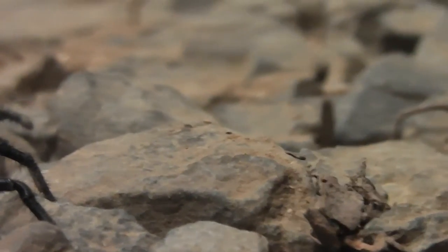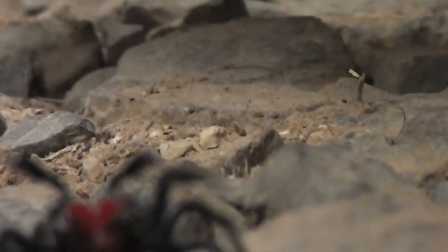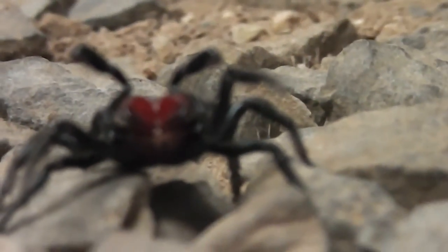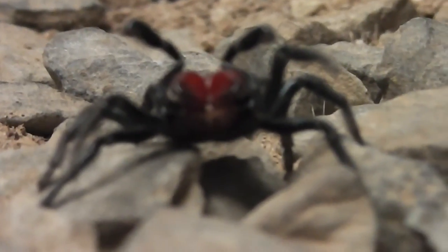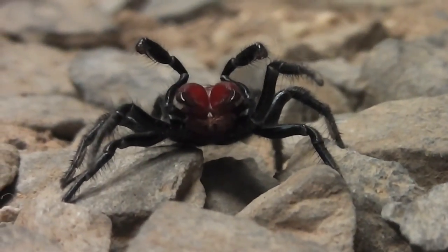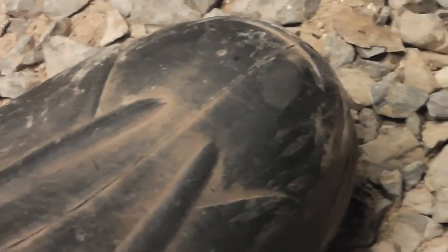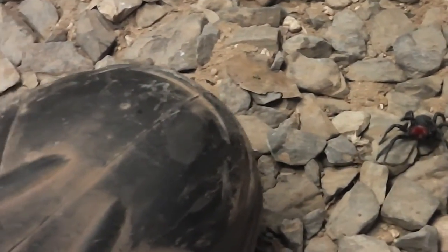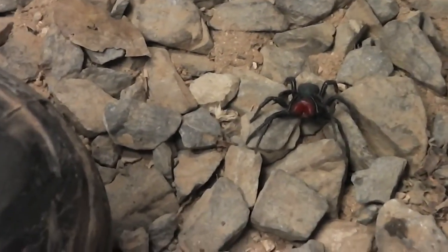Where's my finger so you can see how big it is? Just so you can see the scale of things. It's quite a small red-headed spider. There's my boot. And there's the red-headed mouse spider. Only small.